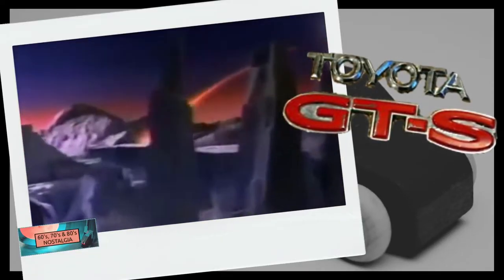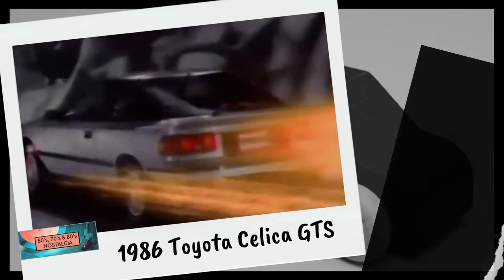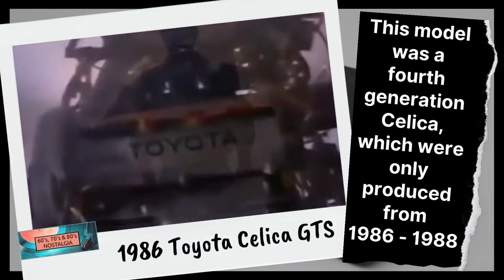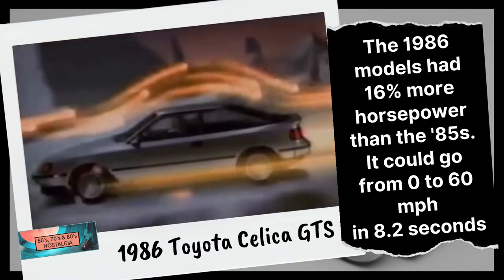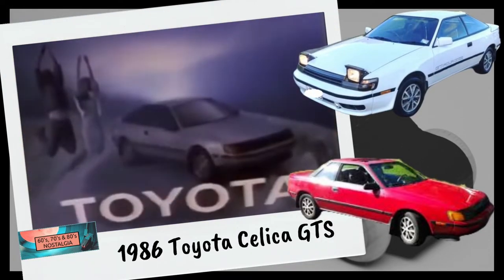When you're looking for more in a car, reach for the stars. Introducing the all-new 1986 Toyota Celica GTS. Totally redesigned to give you more. A front-wheel drive car that truly handles like a sports car. Let the electronically fuel-injected 16-valve twin cam dazzle you. Let its 135 horsepower move you. The Toyota Celica. A star is born, more like a legend. Who could ask for anything more? Toyota.